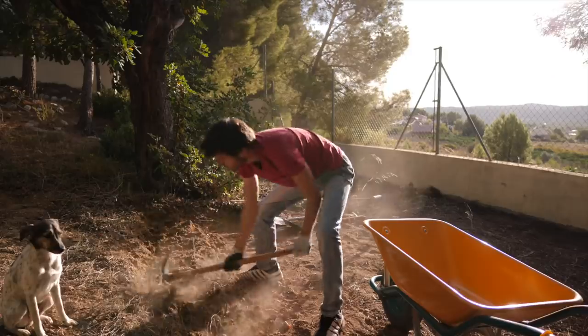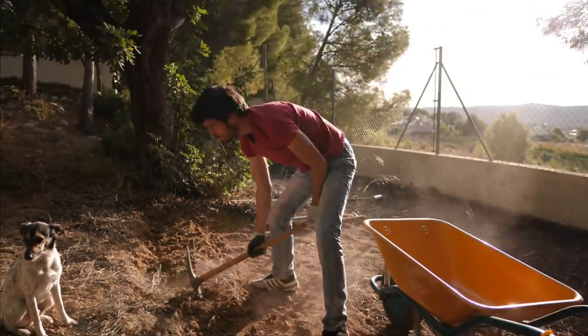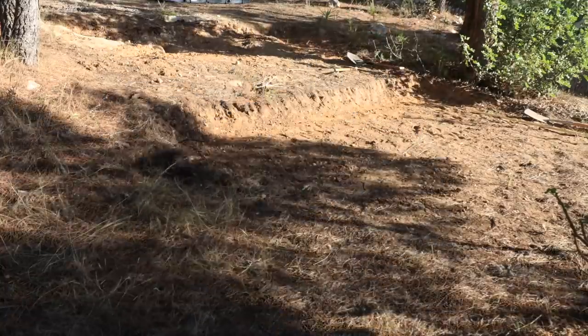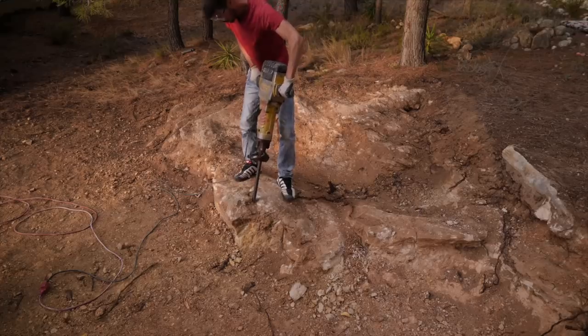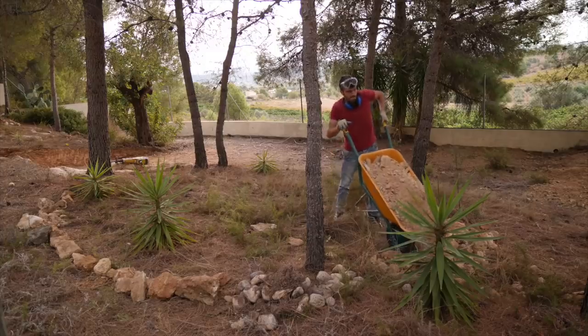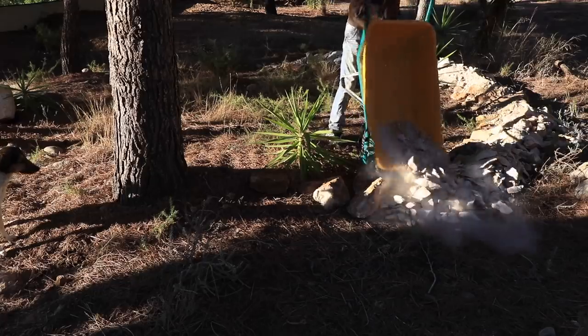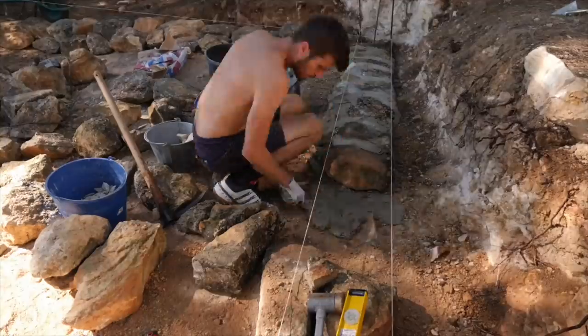I'm building a log cabin, or actually we're building a log cabin, but I do most of the work. After excavating the soil by hand, and a bunch of days with a rock drill, as I didn't know there was a big rock in the middle, I gathered a few stones from the land and built a foundation.